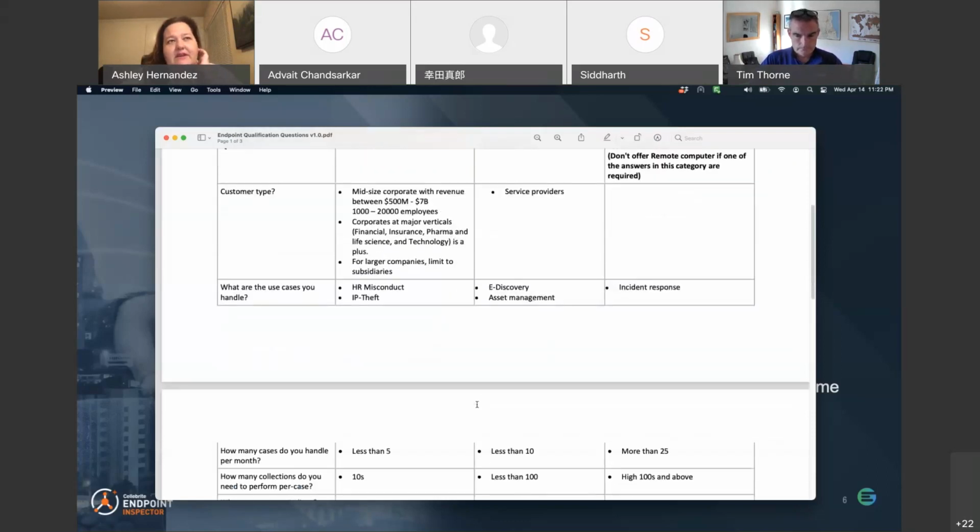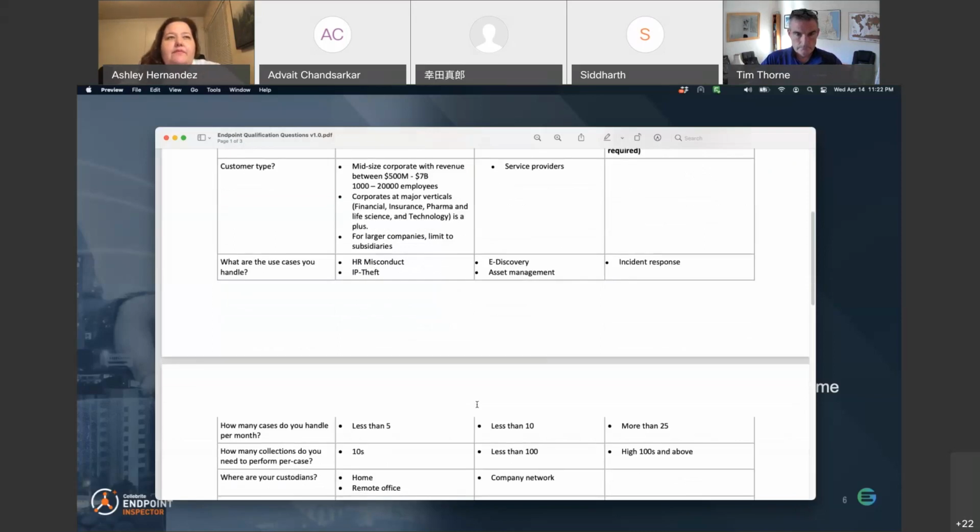Again, some of the types of investigations that are going to most fit what our solution is geared towards are things like HR misconduct, IP theft. Those are things that we have strong advantages with inside of our solution. So not only would you collect those files, but then you're able to do those full investigations within Inspector.